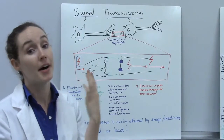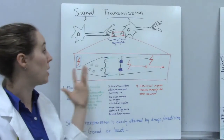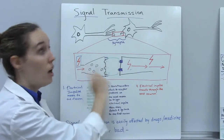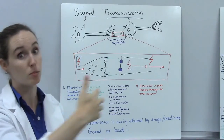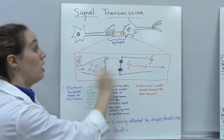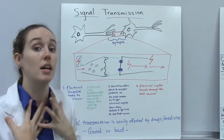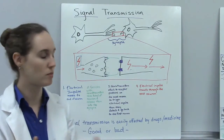Now, other drugs can negatively affect your system by messing with your neurotransmitters. Nicotine and things like that make your body make a ton of neurotransmitters, way too much, and then when your body goes back to its normal state, you have a negative effect because you want more neurotransmitters, and so your body will do drugs or smoke or whatever to help you get back to that really feeling good situation.